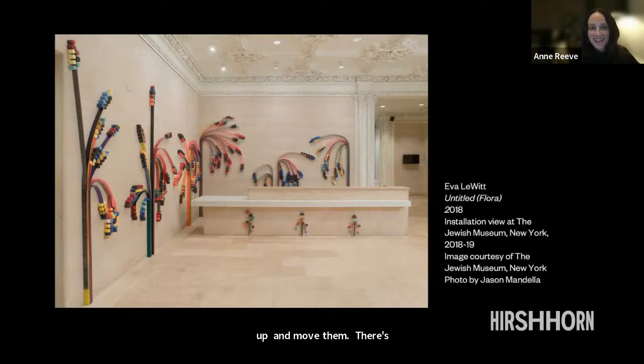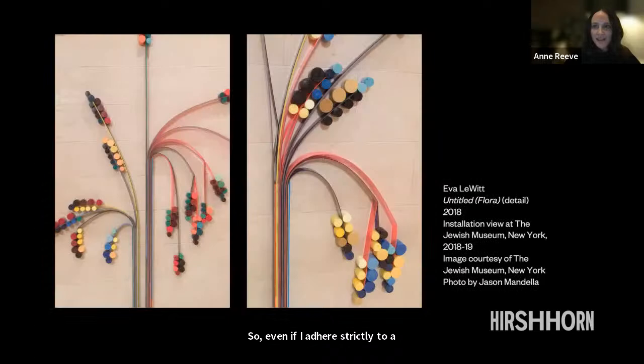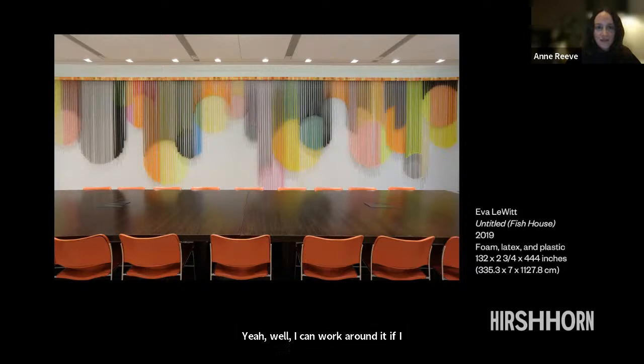Let's go on to the next project, which is an image from an installation that you developed in New York in 2019, Untitled Fish House, which is also a great name. Maybe you could talk about the title, but also how you developed this set of ideas for this specific location. I believe this was also site responsive work.